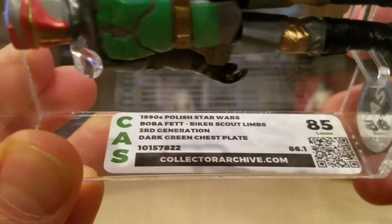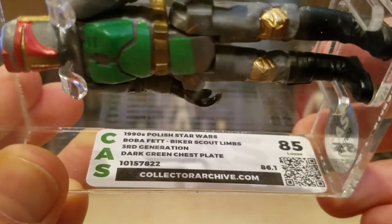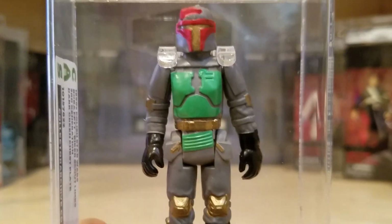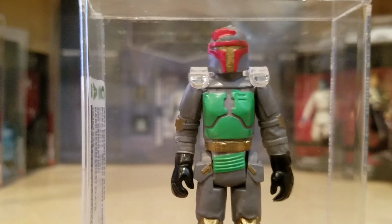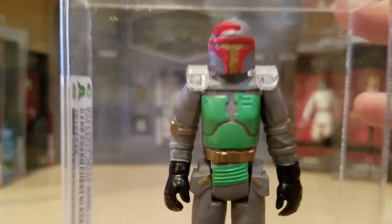Let's take a look at the grading. If I can get my camera to focus. Come on, little guy, you can do it. The label reads: 1990s Polish bootleg Boba Fett, Biker Scout limbs, third generation, dark green chest plate, graded by Collector Archive, and it came back with an 86.1 or an 85 overall, so a near mint score. And he is awesome. As the label mentions, this is the dark green chest plate. There is also another third generation bootleg, exactly the same as this one, except it has a lighter green chest plate. I have seen that for sale, and so this is the darker green color. The light green is the more rare, and this dark green is more common. But I am not complaining.